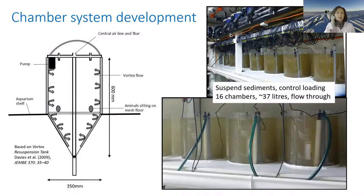So the basic design was based on something that had been done from some UK researchers about 10 years ago. And it was based on a vortex system and an air uplift, which basically kept the sediments in suspension. So that was successful. We could suspend sediments, we could control the loading quite well. We made 16 of these chambers, which gave us basically 16 little experimental units to play with. Each of them was about 37 litres in volume.